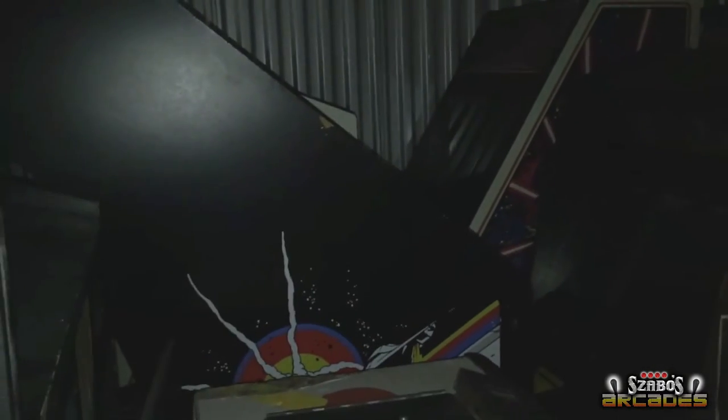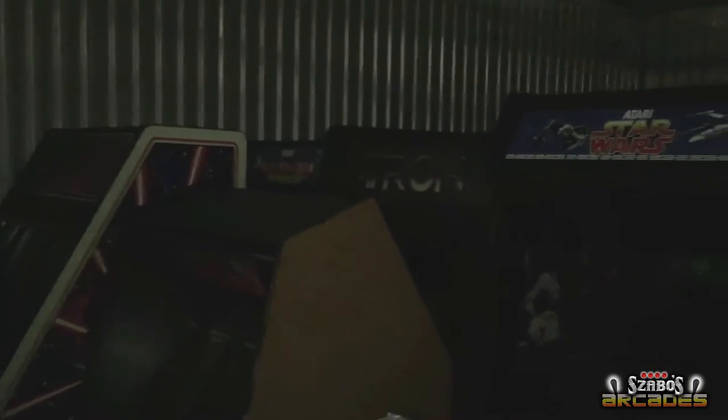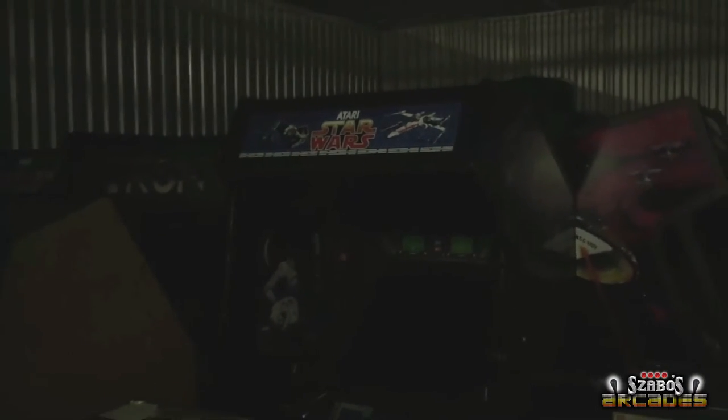Tron, Tempest, Asteroids over there. Jedi. Yeah, Return of the Jedi back there. Star Trek back there. Star Trek, that's got a multi in it, right? A multi in there. Star Trek, yep. Get the multi board. The 501 multi. Star Wars has play Star Wars and Asteroids Deluxe. Oh, we're gonna get a little deeper into it.